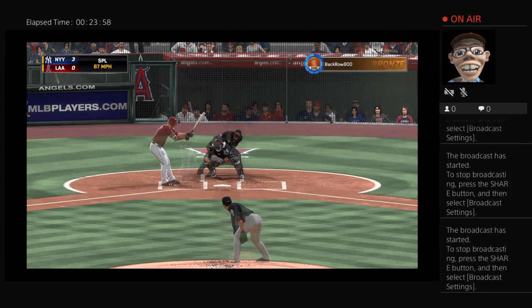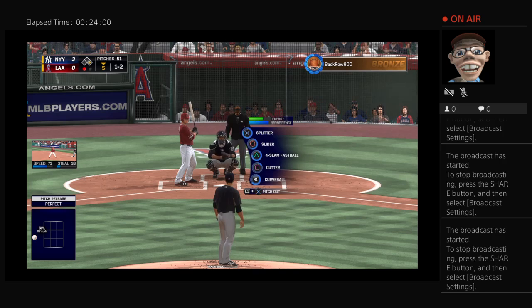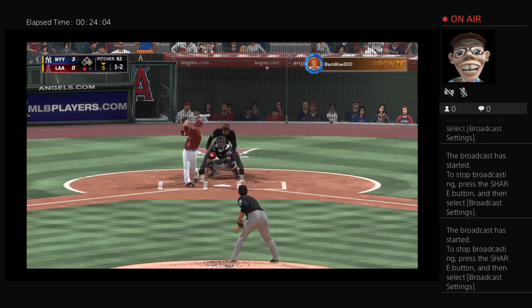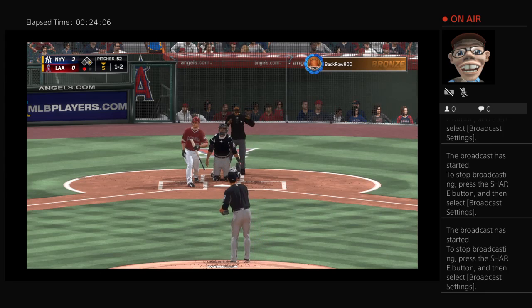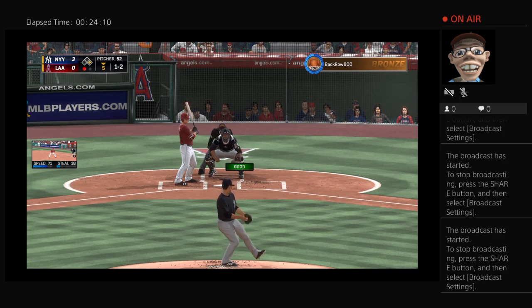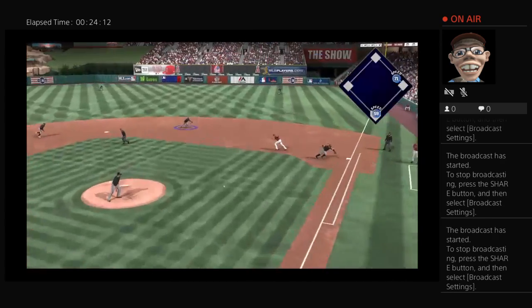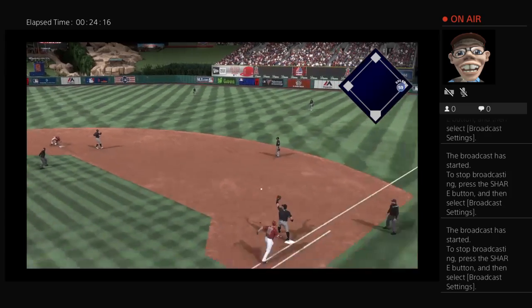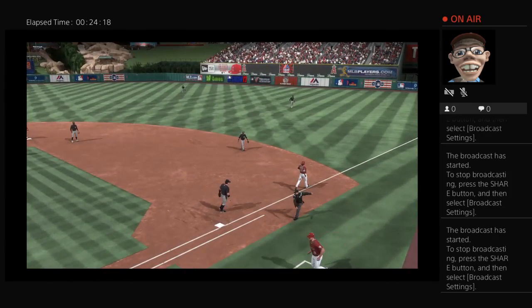Oh, and he dusted him off the plate that time. Some mind games being played now. It's 1-2. And he'll stay alive here as this is chopped foul at the plate. It'll remain 1-2. Now another 1-2. Ground ball to second. This could be 2. To second for 1. On to first as they get the double play to get him out of the end.